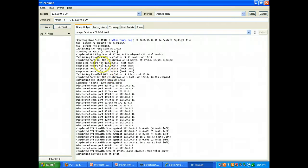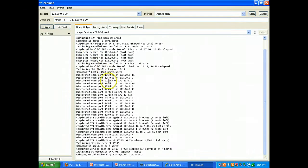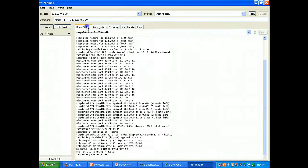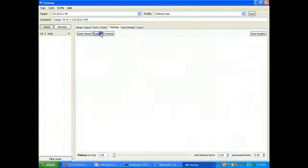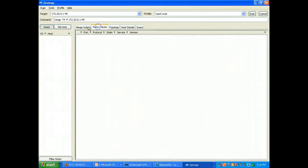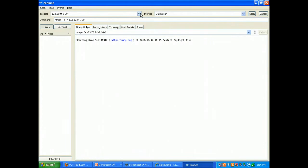Then I should be able to go over here to cancel it so we can see what's going on here. Let's go with a quick scan, it'll be quicker. And this is going to give me vulnerabilities on open ports. I can find what applications are running. Still running here. And I can get a ping, a trace route, a quick scan like I'm doing now. It shouldn't take as long.